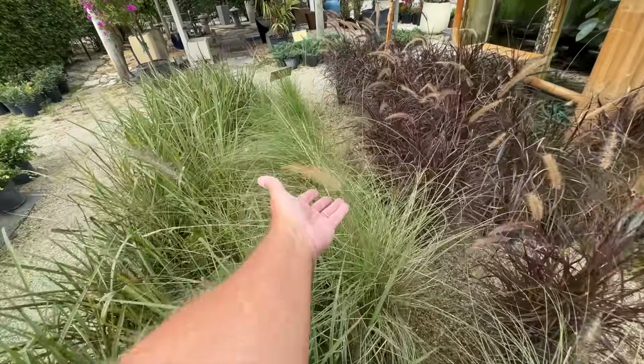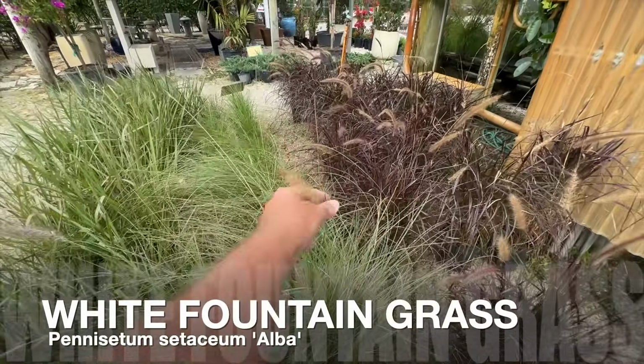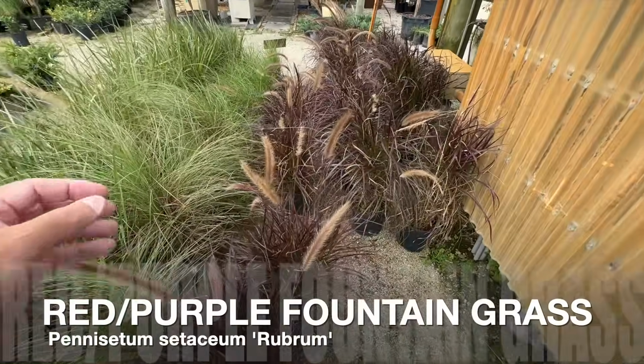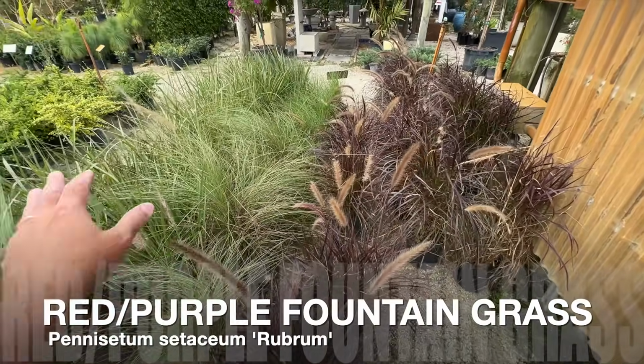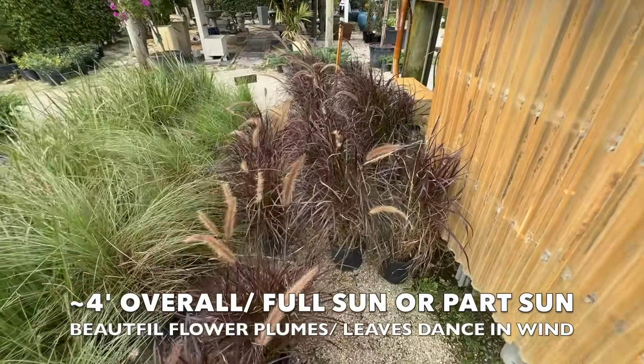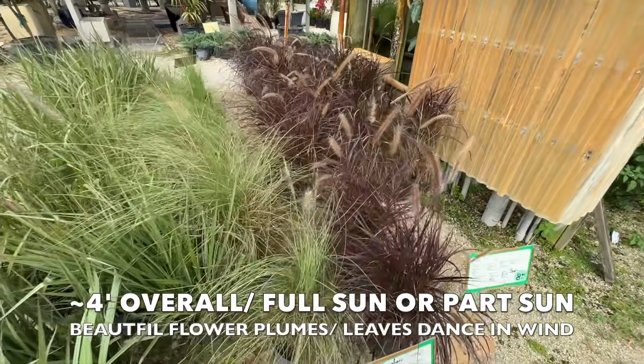And to the right, the white fountain grass in bloom. Beautiful bloom, very soft. And then we have the red fountain grass in bloom. These guys tend to bloom in the fall and winter. Fakahatchee no, but the fountain grasses do. Right, really pretty.